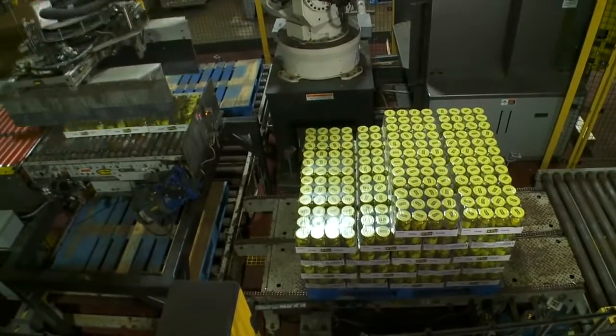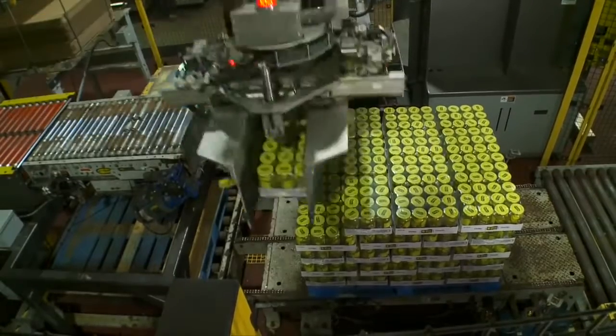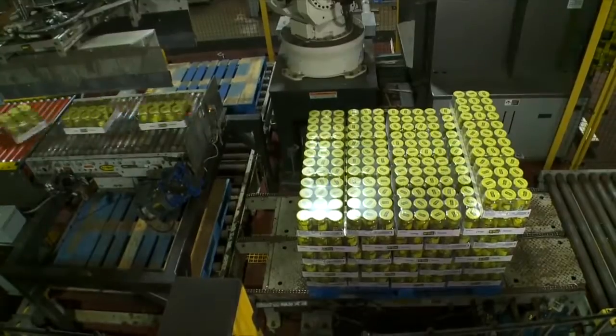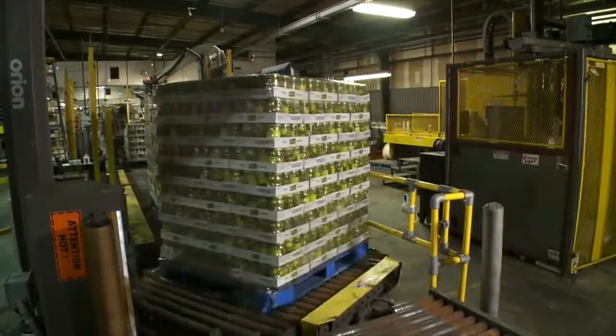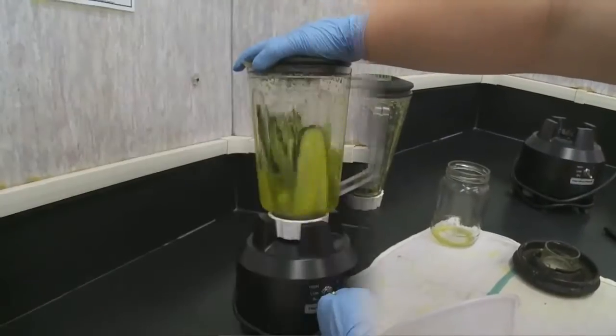A robotic palletizer automatically stacks the cases onto pallets, building one layer at a time. The cases are placed in specific patterns to ensure the pallets are stable. The pallets are then stretch-wrapped. Throughout the process, quality is vigorously maintained.